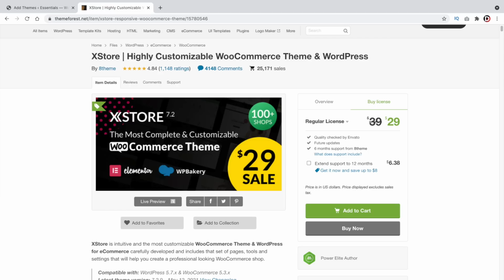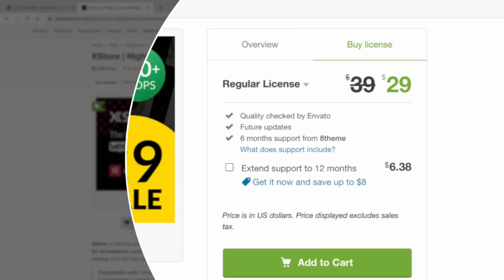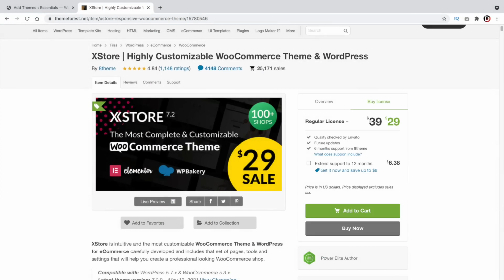The xStore theme shares the pricing model for all of the other WordPress themes on ThemeForest. So the price works for one domain and you'll have to renew the support after 6 months, which is the biggest drawback, again, on buying any WordPress theme from ThemeForest.